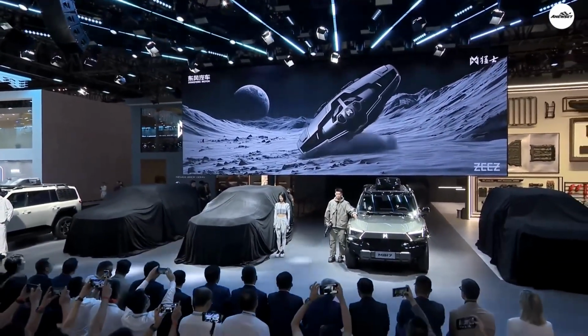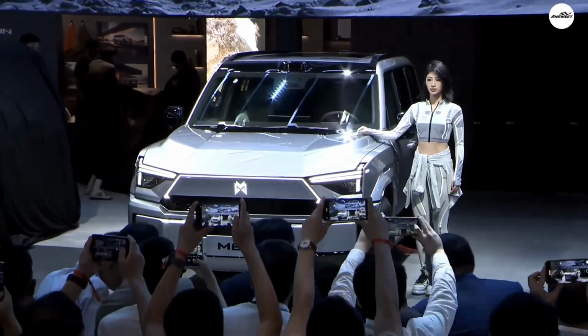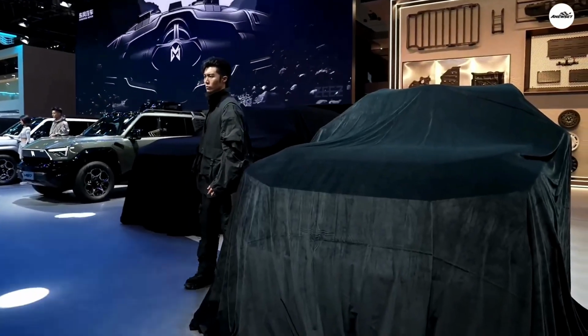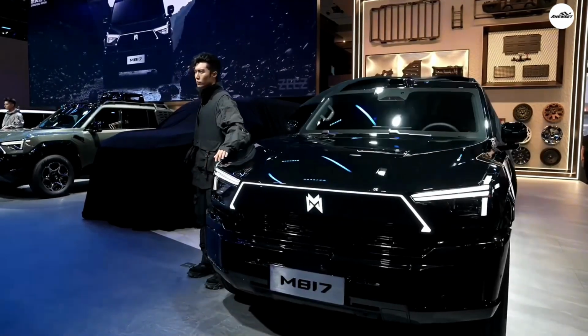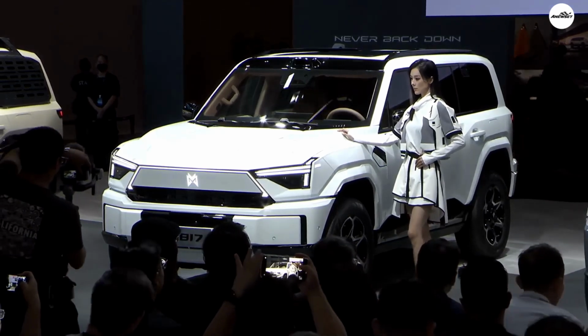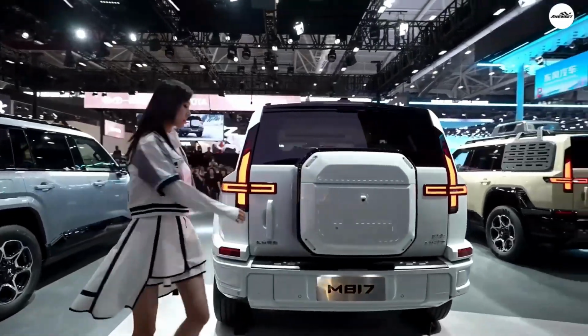Stretching 5,100 millimeters in length and nearly 2,000 millimeters in width, the Warrior M817 makes a massive first impression. A wheelbase of 3,150 millimeters means enhanced cabin space and serious trail stability. Thanks to its 30-degree approach and departure angles, the M817 conquers steep inclines and rocky paths with ease.